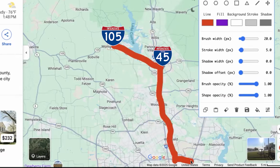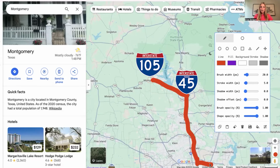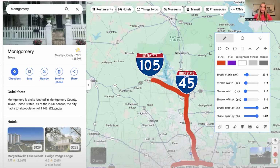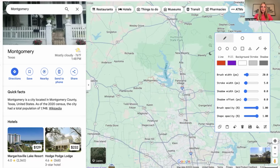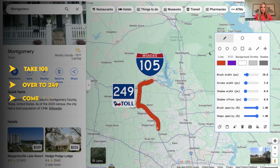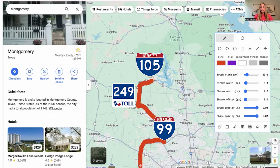If you need to take Beltway 8 around, maybe you're going to the Ship Channel and you're working out there. Or if you're going out to Katy, you take the Beltway out this way. Another way for you to get to Katy, if you're going out that way, is to take 105 over to 249, come up 249, and go out 99 and take that all the way to Katy. And that's most likely going to take you about an hour and 15 minutes.